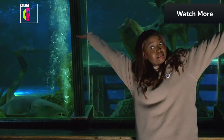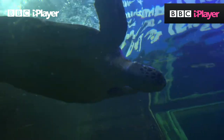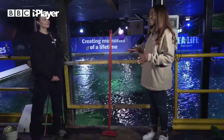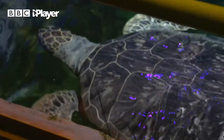So here we are. First up, the team here, led by Katie, are busy looking after Phoenix, who was rescued from a fishing net and brought to Sealife in Blackpool. Okay, I'm a bit confused though because there's a brush here. This is actually one of our spa brushes and we use it to brush the shell of our lovely green sea turtle, Phoenix. Hi, Phoenix.